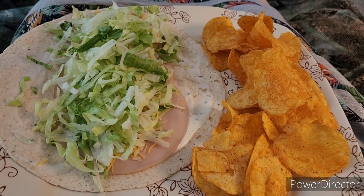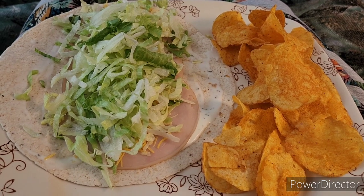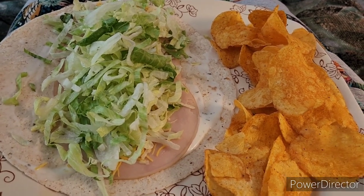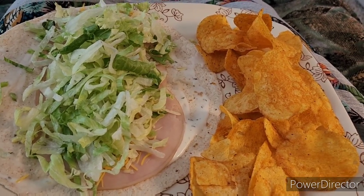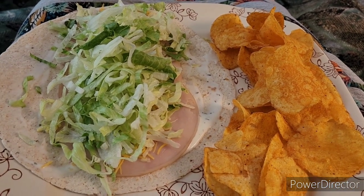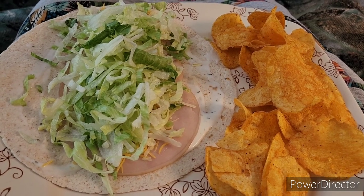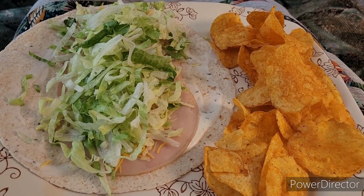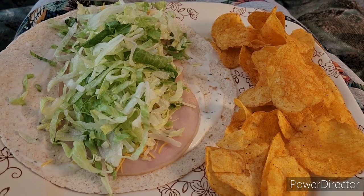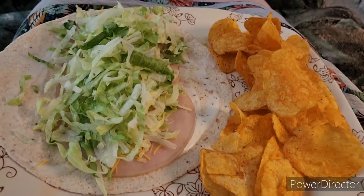This is my lunch today. I am working on getting my water in and everything. So hopefully your day has been a good one. I'm going to let you go, get back to what you were doing, so I can eat this delicious lunch. So I will see you at supper. Thanks, friends.